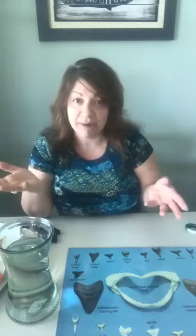They have rows and rows of teeth, and as an old one falls out that's dull, a new one pops up from behind, kind of like a conveyor belt, to replace it. Some studies have been done on sharks over the years, and in some species, they'll replace an entire set of teeth every 10 to 12 days. That's pretty fast. And that's why sharks' teeth are easy to find. They lose them on a regular basis.